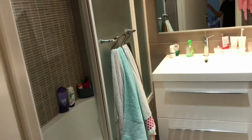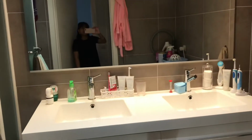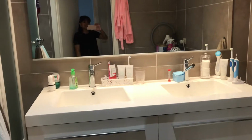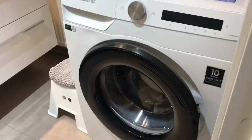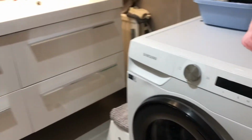And this is our bath. As you can see, there are our towels there, our stuff in there. Really typical for a family. There is a washing machine. Okay, so that's it.